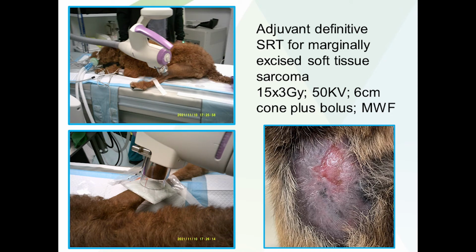So this was a soft tissue sarcoma. It was excised off the lateral aspect of the stifle. These people did not want to go to any of the universities, so they wanted us to do the post-operative radiation, definitive curative intent. So 15 by 3 gray, we used 50 kV. We didn't want to get too much depth penetration because there's bone right underneath that. It was a 6 centimeter cone, and we did use tissue bolus, which essentially is gauze impregnated with Vaseline to pull the dose up a little bit from the bone, so that we calculated that the bone underneath would not get too high a dose.